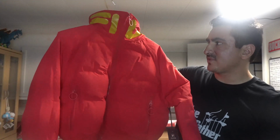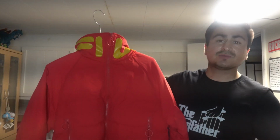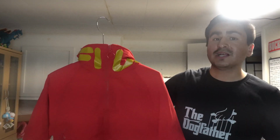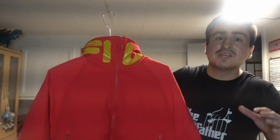Let's see. Okay, and we're going to start off with a nice red Fila jacket. Fila, I know this brand. I've used it before personally. So I know this should sell. Since it's a really nice jacket, it's mostly for the winter or the late fall, so I'm just going to list it, and I know this probably won't sell right away, but it will sell.